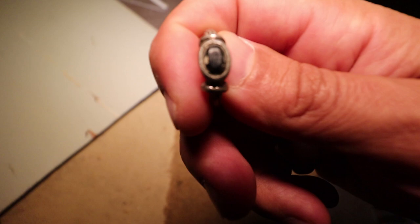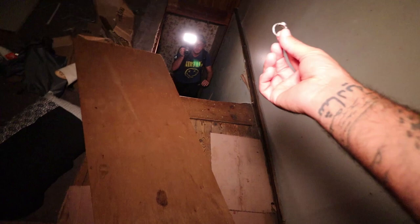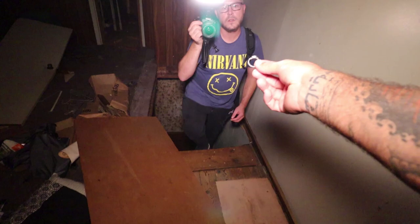Hey, this is interesting. I found a ring over here. Found your wedding ring, Angelo. Yeah, it's got like an upside down cross in the middle of it. Dude, that's pretty interesting. I found a ring with like an upside down cross in the middle. Like an upside down crucifix? Weird. For some reason, my camera... Really? Actually, I found this ring here on the ground. Yeah, and it's got like a crucifix or an upside down cross. Oh, yeah, it's creepy. What else is there here?